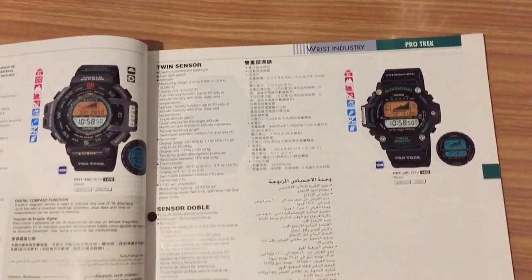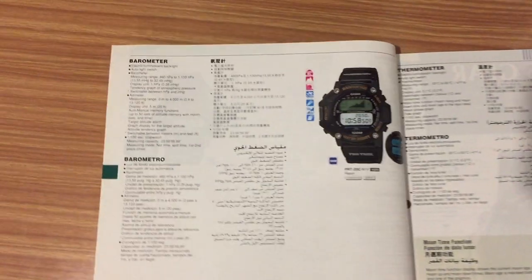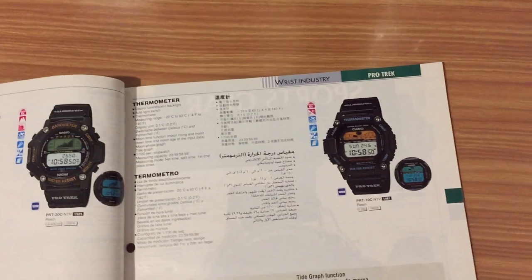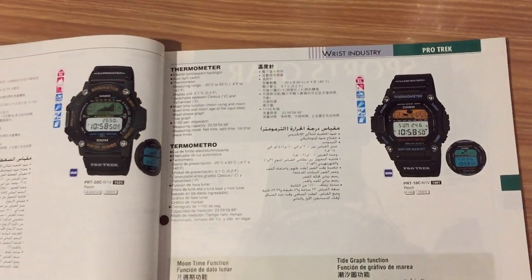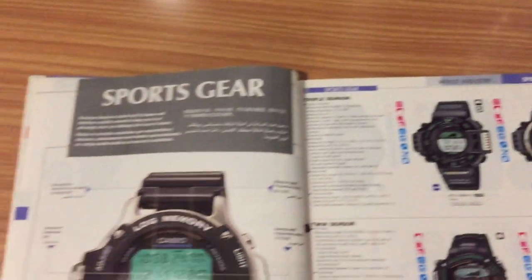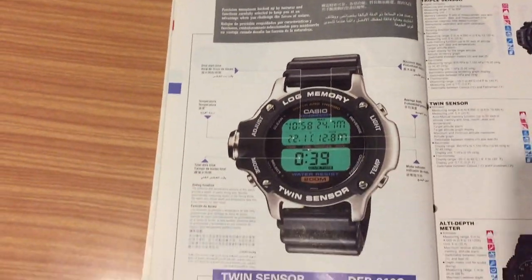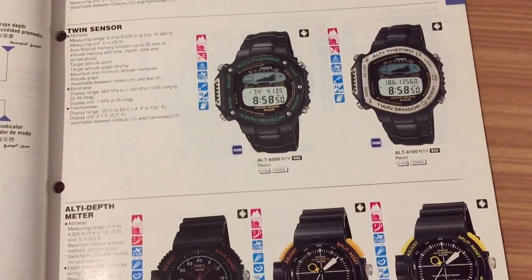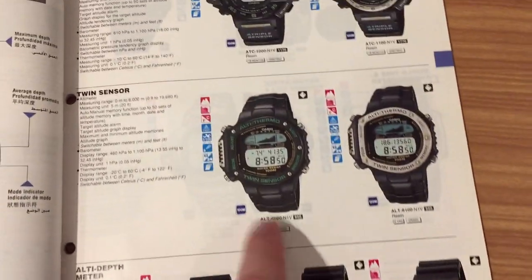We have almost 7 minutes of video of the catalog. This catalog has 150 and more pages. So we're gonna never see one of these. And this not in orange. Sports Gear, Twin Sensor. Twin Sensor are great. This is very famous. Very famous model.